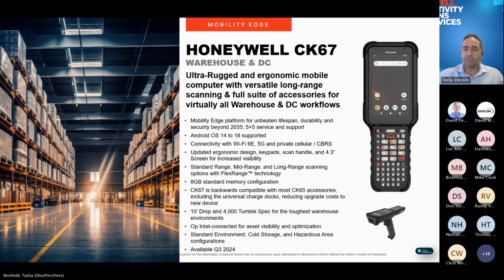We just launched the Wi-Fi configuration, and we have other configurations coming out in separate milestones. So starting from the first quarter of next year, we'll also have different environments, including hazardous area, non-incendiary, cold storage, and also our cellular version of the CK67 will be available in the first quarter of next year. Next slide.